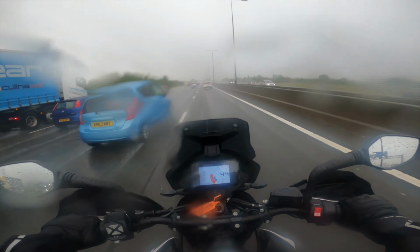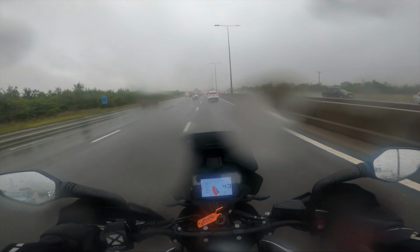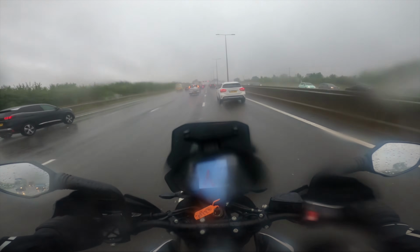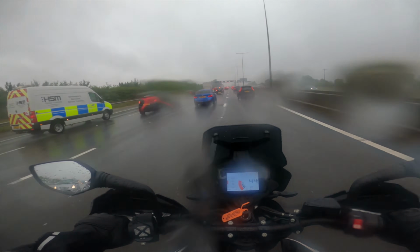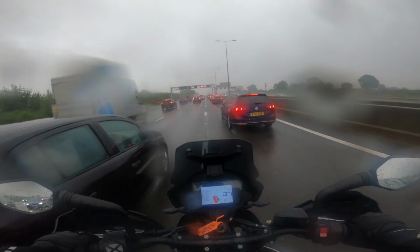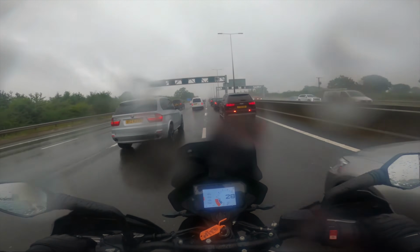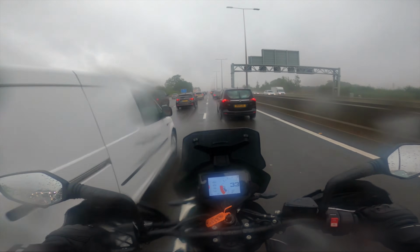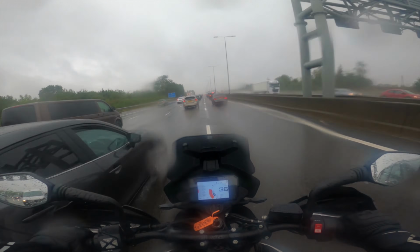Now, I know I'm only doing 40 odd on the motorway. The idea of this was to do a wind blast test. I am in the wind, I can feel that I'm getting a bit of chest blast, but it's not too bad.